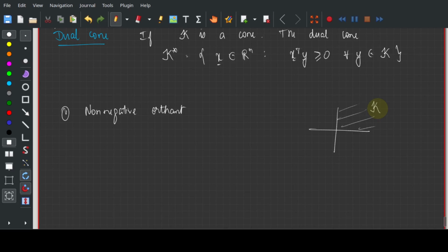Okay, someone says third quadrant, someone says K, the first quadrant. Okay, the zero vector. So basically the dual cone of the cone K would be the set of all points which have non-negative inner product with every element in K.